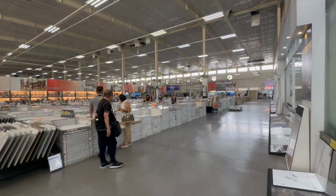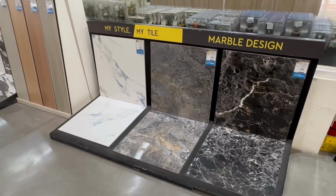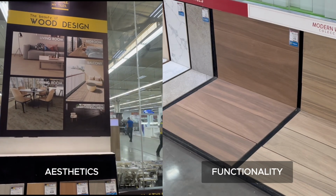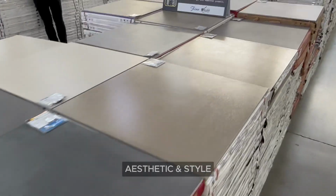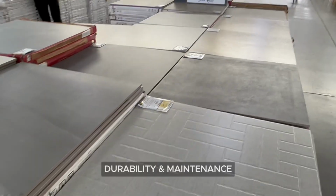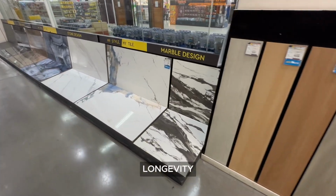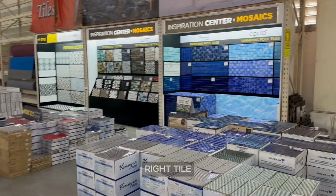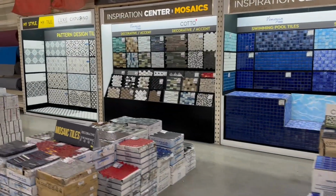Choosing the right tile design for your floor is crucial for several reasons. Your choice of tiles can significantly impact aesthetics, functionality, and overall ambience of your house. It serves aesthetic and style, it enhances decor, space perception, durability and maintenance, functionality, longevity, and of course, your personal satisfaction. Choosing the right tile for different areas of our house was one of the hardest decisions we made.